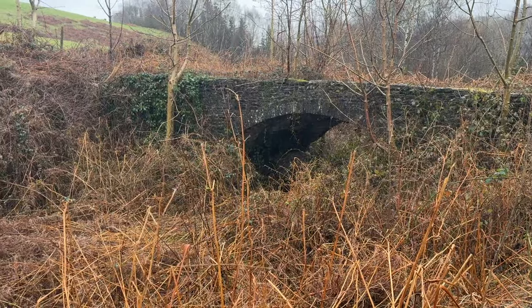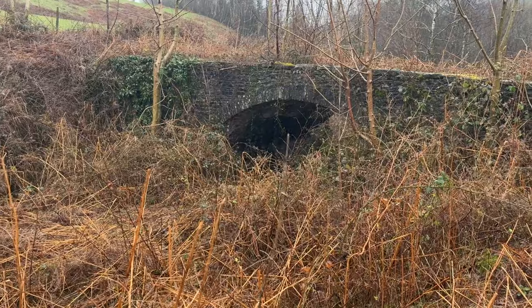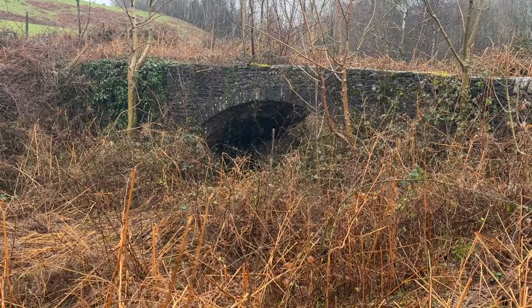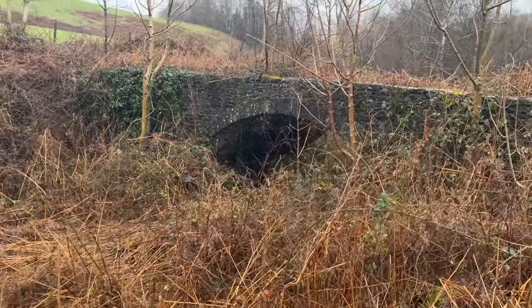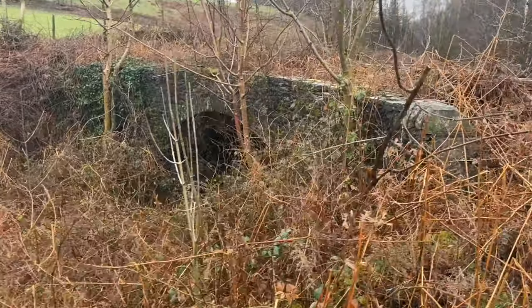Oh, that's lovely. I didn't know this was here. This will be a section of the old Glamorgan Canal that took all the materials down from Merthyr Tydfil down to Cardiff. I thought a lot of this had gone under the A470, but here's a bit that's still here.